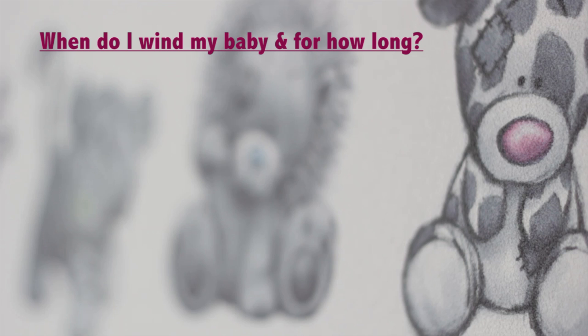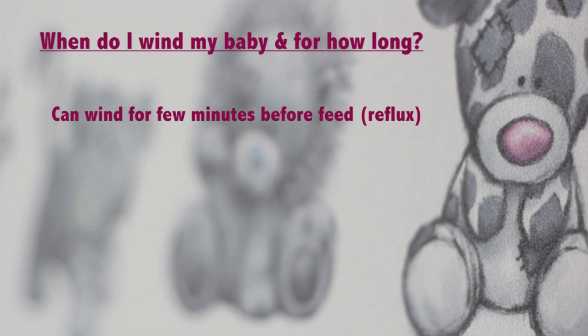The next question I get asked a lot is, when do I wind my baby and for how long? Because your baby takes in air during fussing and crying, there is a big chance that he or she has air in the stomach just before a feed. There's no rule that says that you cannot wind for a few minutes before a feed. And this is especially true in reflux babies, where air trapped under a feed can negatively affect your baby's reflux.